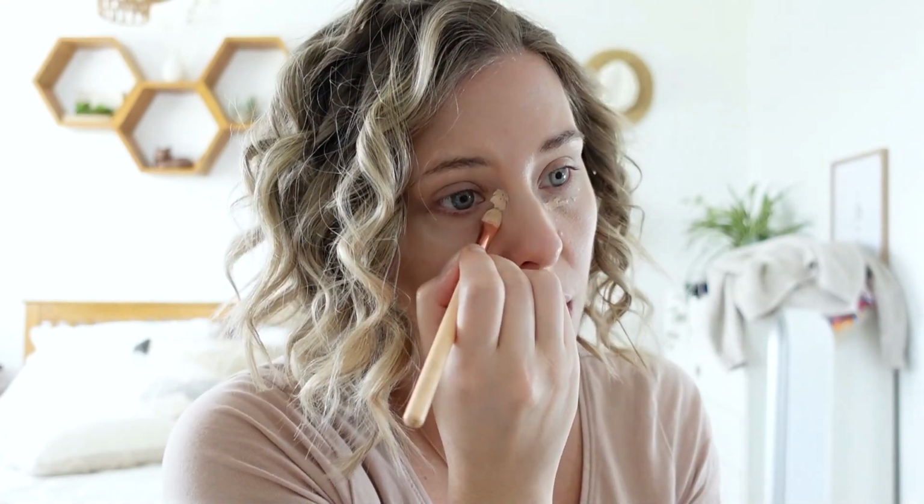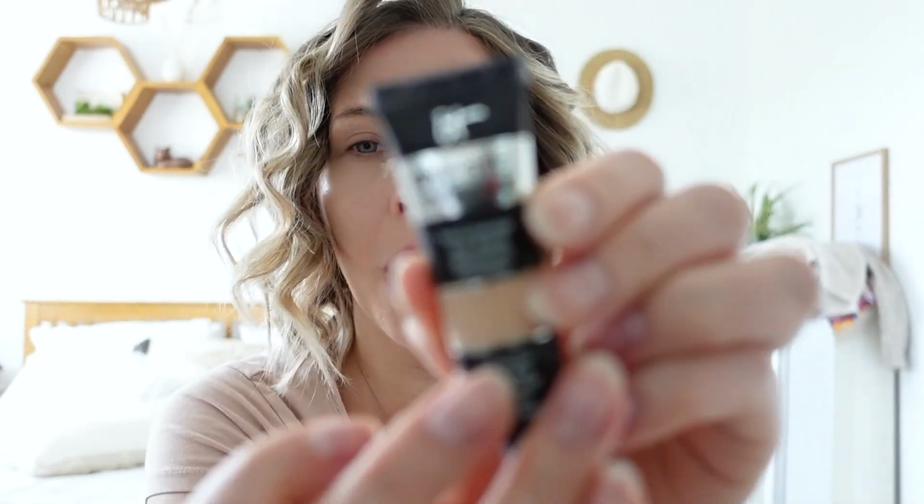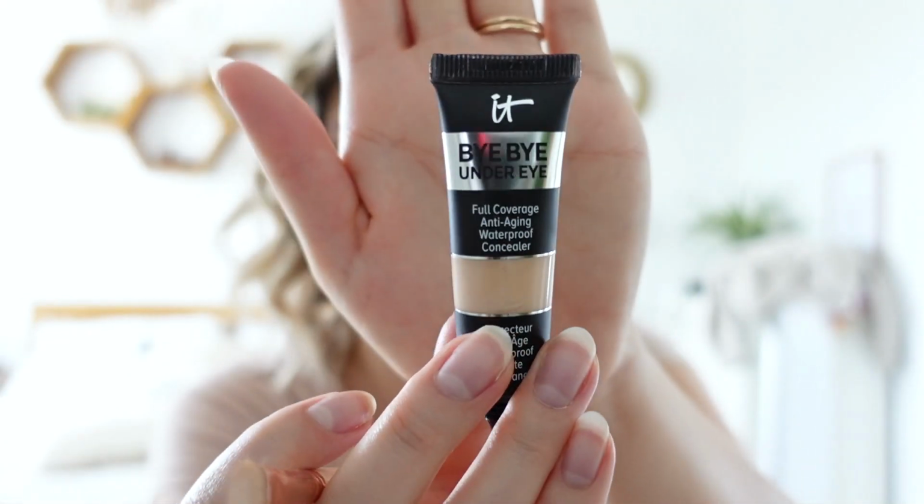I just use my concealer, which is my absolute favourite. I rave about it all the time. It's the Bye Bye Under Eye by IT Cosmetics. I have a couple of different shades, but this is the Light Natural. This just sort of fits my skin tone at the moment. The ultra light one, the light one, is pretty much white. So just be warned, if you think that you're pale and you always need the lightest shade, you might not need the lightest shade in IT Cosmetics.